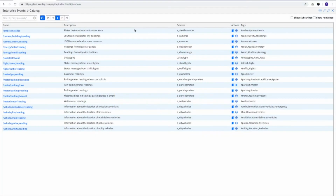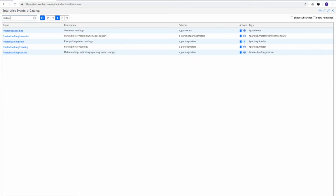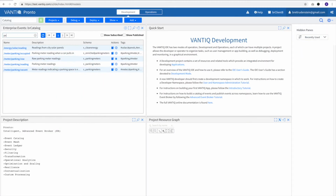In this demonstration, we are looking at a catalog populated by smart infrastructure events, for example, smart cities and smart buildings. So to look at city vehicles, I can search the catalog for vehicles or location events. To look for information from smart meters, we simply look for the related keyword. Let's take a look at a use case involving parking meters. Here we see a number of catalog entries that have to do with parking meters.